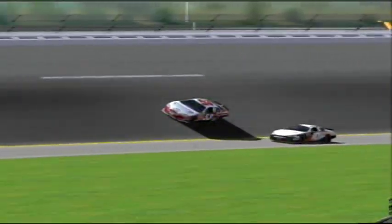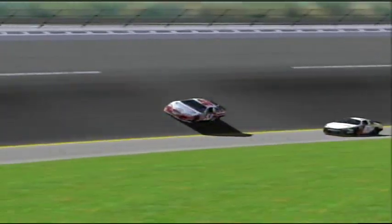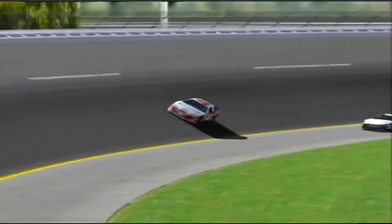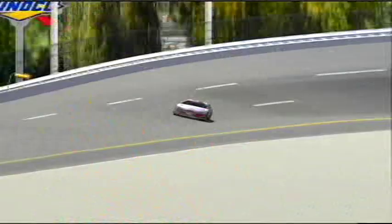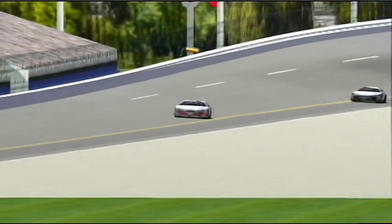We saw it coming. It looked like the car that Langley was racing, I didn't see who it was. It was one of the brighter colored cars. I think it may have been the 01. Drifted up, wasn't quite clear, and 3-4 inches is all it takes, and there you have 6, 7 good race cars taken out of contention.